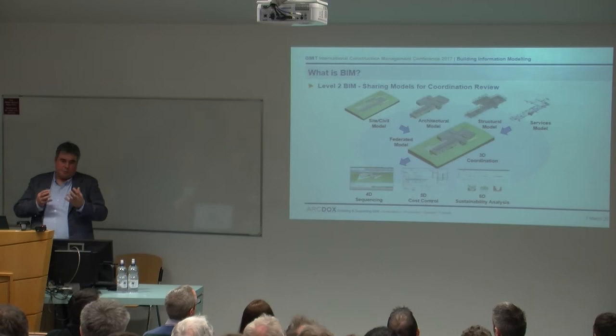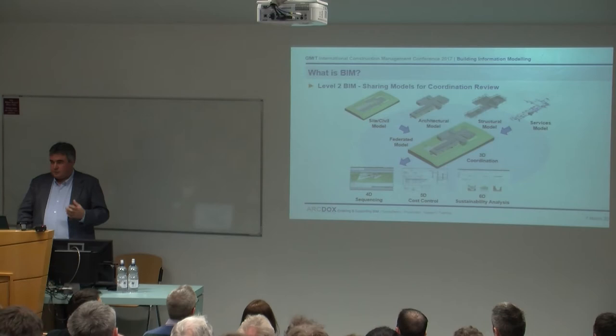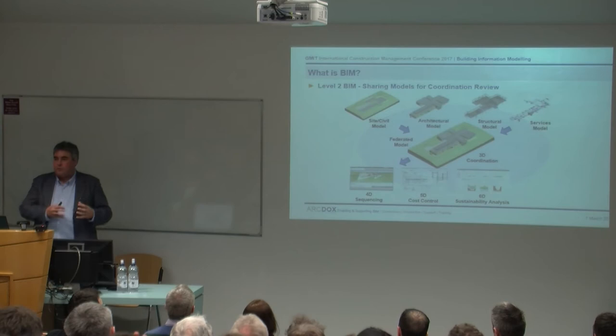You can do energy analysis. You can do all sorts of analysis. I've seen programs that will do pedestrian movement analysis. So you can virtually work out how this building is going to function and perform before you actually build it, and optimize the design.